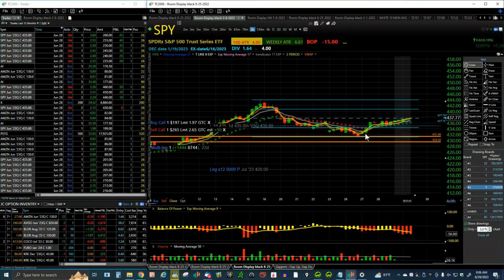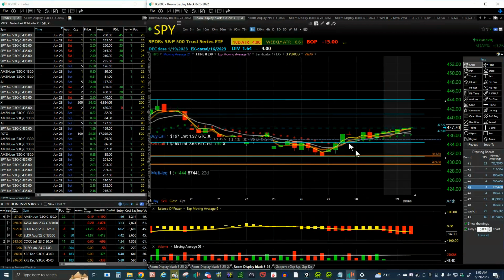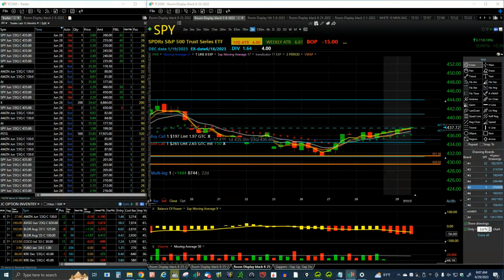Now this is the time when I increase my bets. I have the confirmed bottom here, a higher low. At this point, I increase my bets a little bit more. If you look at my account, I've got 95,000 on the long side, 13,000 on the short side. Now I'm going to increase that as long as we have a 10-minute uptrend.